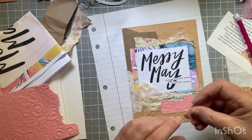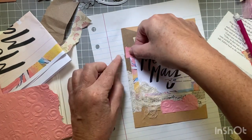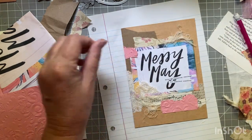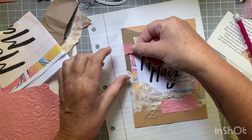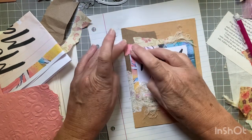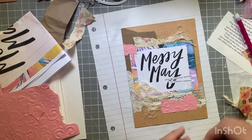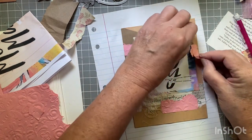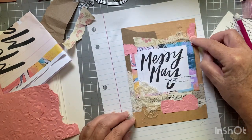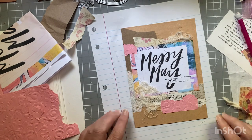And maybe a little piece in here. Yeah. And then, yeah, it needed this. I thought it was a little dull. And then maybe just a little tiny bit along there. Up there. Or is it too balanced? It might be too balanced.